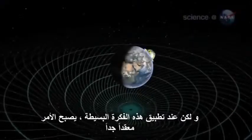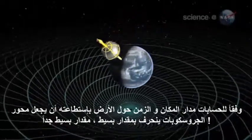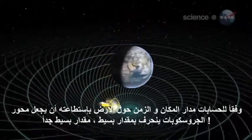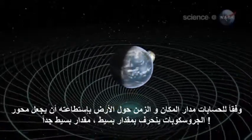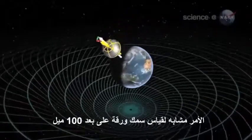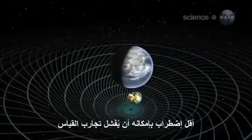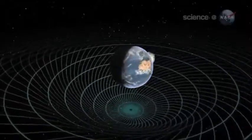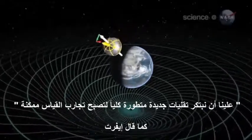In practice, this simple idea is extremely difficult. According to calculations, the twisted space-time around Earth should cause the axis of the gyros to drift by a tiny amount. Really tiny. It's like measuring the thickness of a sheet of paper held edge-on 100 miles away. Even the slightest disturbance could ruin the experiment. "We had to invent whole new technologies to make this possible," says Everitt.